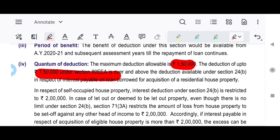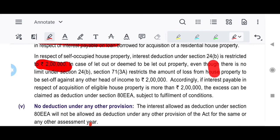In respect of self-occupied property, interest deduction under Section 24B is restricted to 2 lakh. In case of let out or deemed to be let out property, even though there is no limit under Section 24B, Section 71(3)(a) restricts the amount of loss from house property to be set off against any other head of income to 2 lakh. Accordingly, if interest payable in respect of acquisition of eligible house property is more than 2 lakh, the excess can be claimed as a deduction under Section 80EEA subject to fulfillment of conditions. It means you can claim 2 lakh under Section 24B and the remaining as a deduction under Section 80EEA.